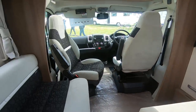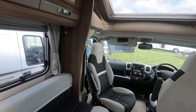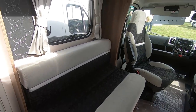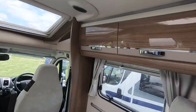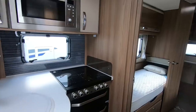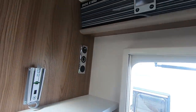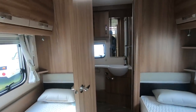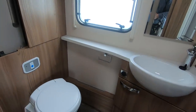Different upholstery to ours, the darker upholstery. These are like the cloth seats, rather than the leather effect ones that we've got. It's like looking at ours, isn't it? Exactly the same. TV point there. So the layouts are identical to ours. We're just curious, really, because it's interesting to know what we'd get for ours if we were to sell ours.